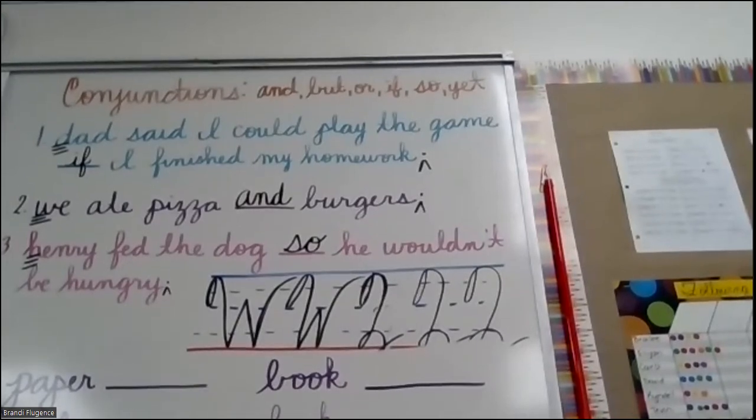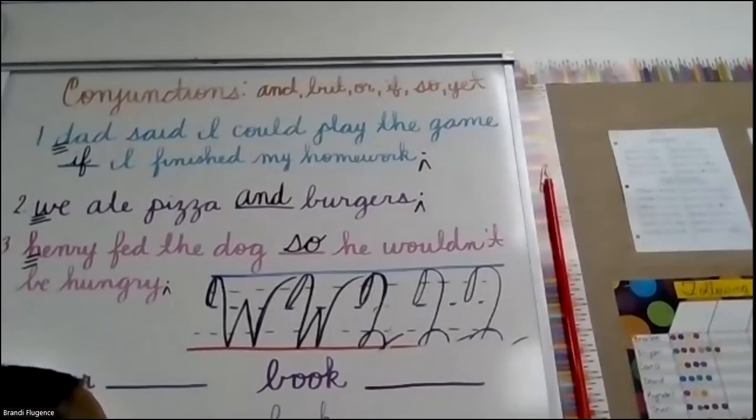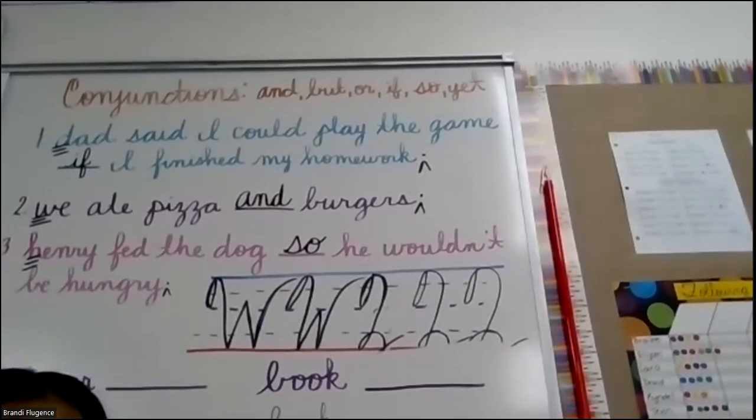Okay, how do we spell capture? Capture. Okay, Faith, good job. Good. C-A-P-T-U-R-E. T-U-R-E says chur. Okay, next one.